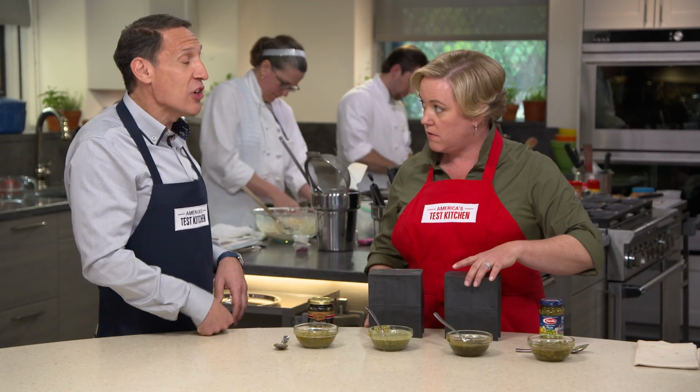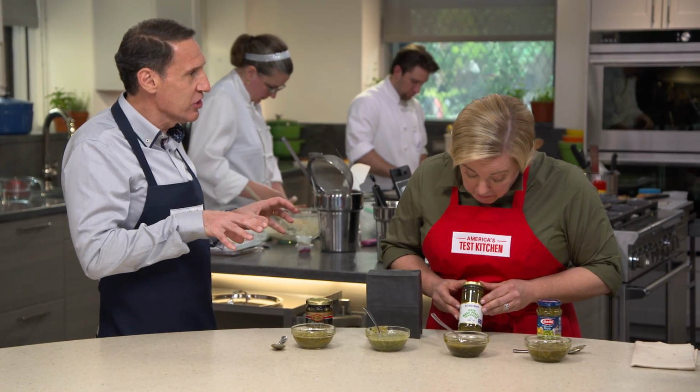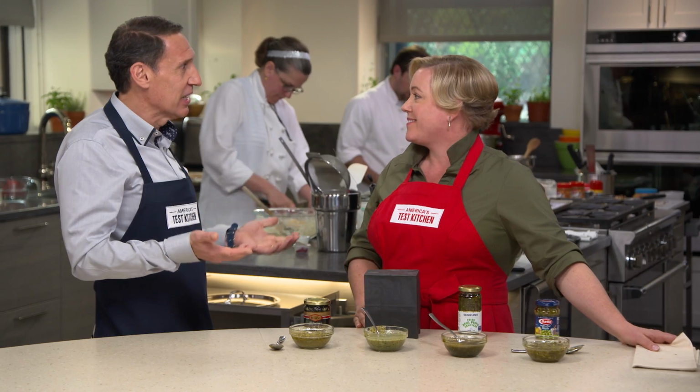This one was our runner-up. So this is one we were divided about. It's a brand called Seggiano, comes from Italy. It's almost $12 for that jar. Wow. And there's no garlic and there's no cheese. And so in the end, a lot of our tasters felt like if you've got to add your own cheese, you've lost a lot of the convenience.